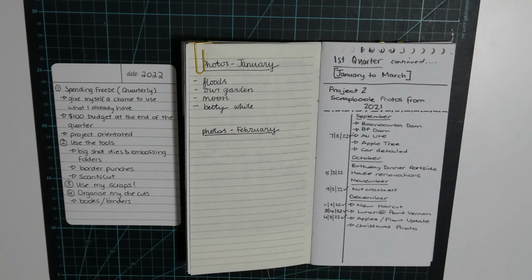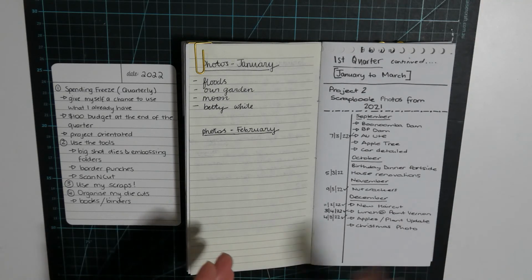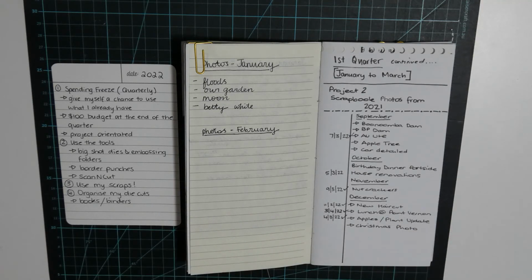Using my scraps is another goal. I would say that I'm being more mindful of adding them on to layouts and within my page kits. So that's a thing that I will just continue to progress on.